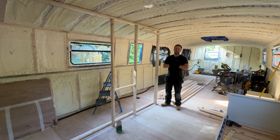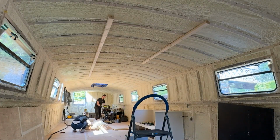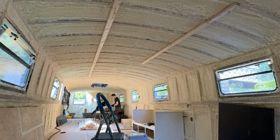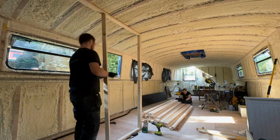It's the 11th of May and we have started on the walls. Super exciting. So as you can see, we started by putting the top beam all the way down, as well as the second one, and now we just started building the walls here.